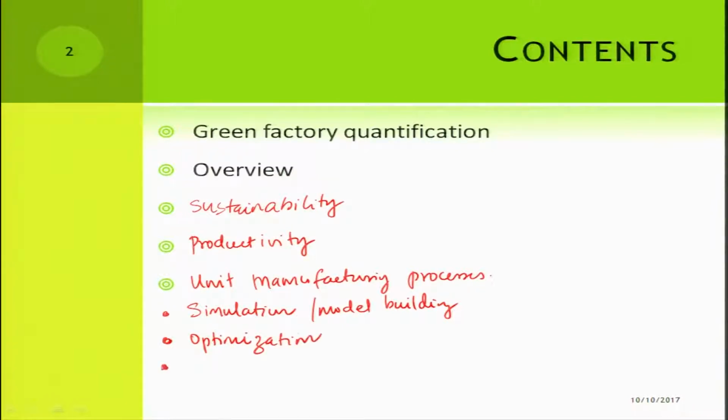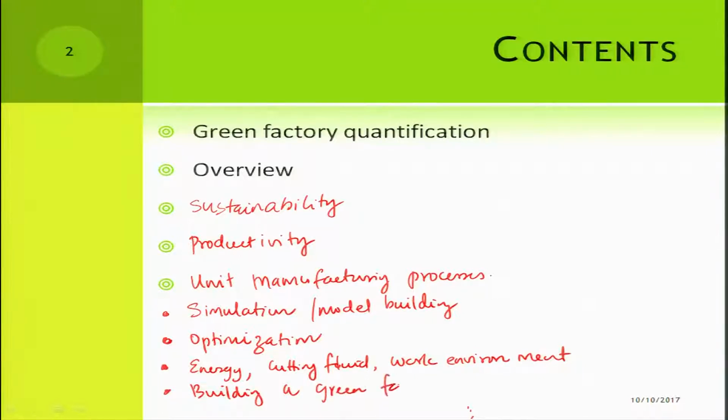Then we looked at various aspects of energy, cutting fluid, work environment, etc. And then we talked about building a green factory. So we have covered many topics, and in that whole process, what I'm more interested in discussing today is how a course like this is relevant to engineering as well as entrepreneurship. So I would like to introduce two concepts.